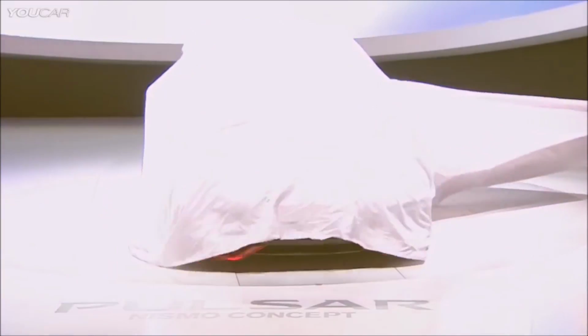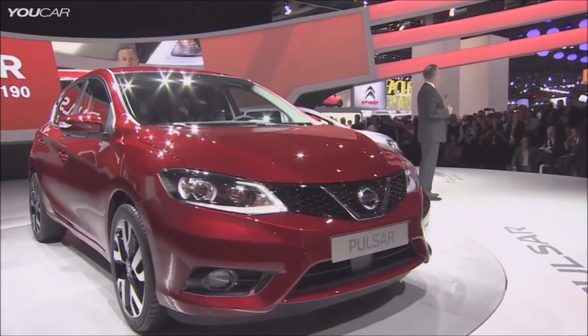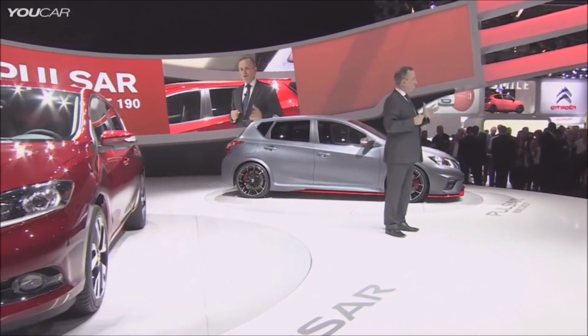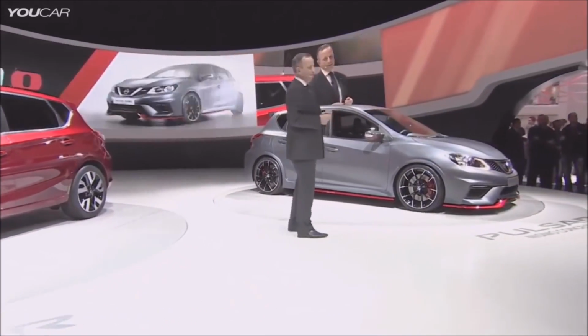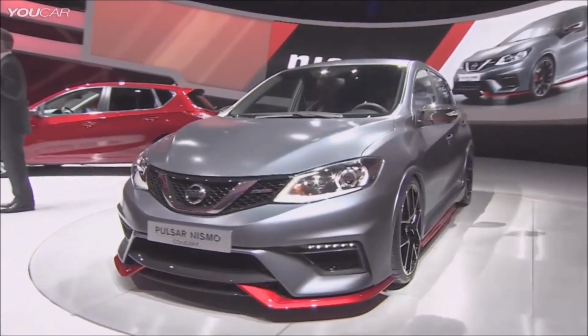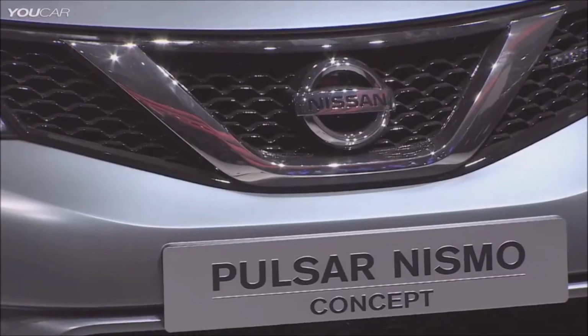So the Pulsar is still being made today and is currently in its C13 generation, which has been here since 2014. And by here I mean in existence, because the Pulsar is not sold in America, unfortunately. However, they have talked about making a performance version of this new Pulsar, and it comes in the guise of the Pulsar Nismo. This was shown at the Paris Auto Show a few years ago, and more recently they've talked about making this car a reality, which I think is an awesome idea.